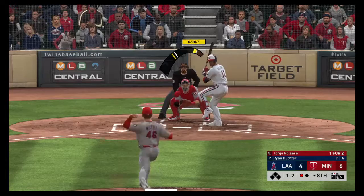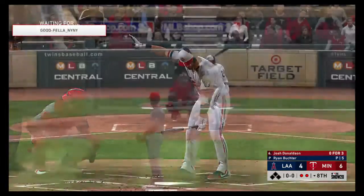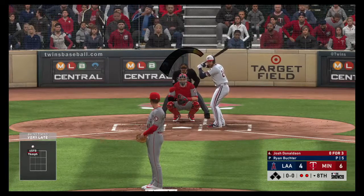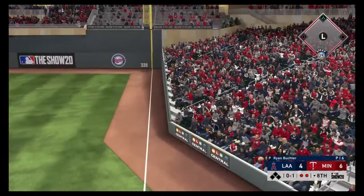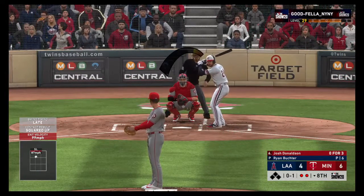Pitch on the way. Oh, and he can't catch up to the fastball as he swings and misses for the second out. Josh Donaldson digging in now. 0 for 3 with a couple of strikeouts for him to this point in the ballgame. And a liner foul into the seats down the right side. 2 out, nobody on.